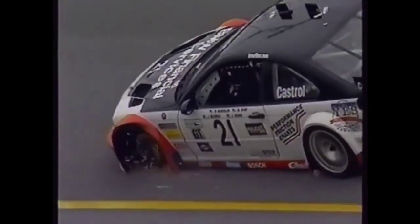Was able to regroup and get it going, and Bill Auberlen lost his left front, cut the bus stop, decided to go straight ahead, and was able to limp back to pit lane and indeed the paddock and garage area.